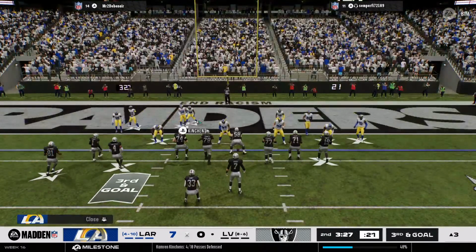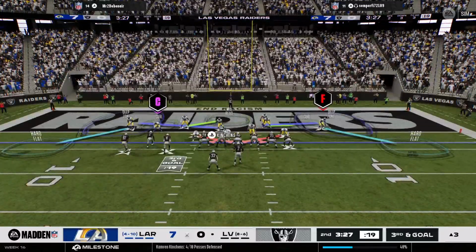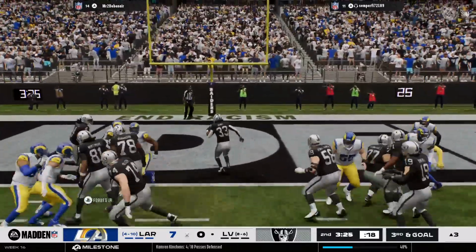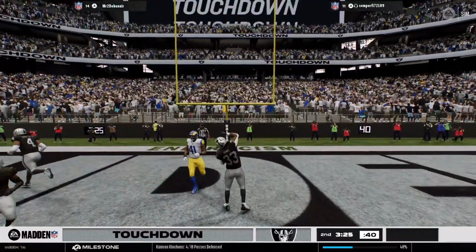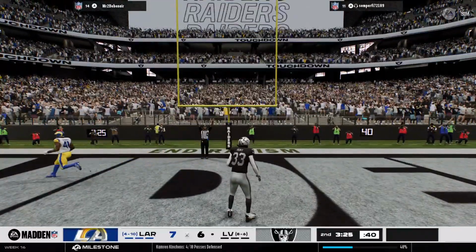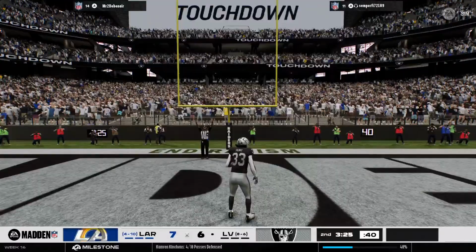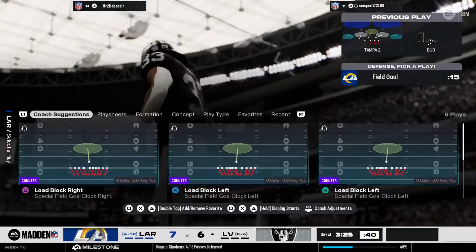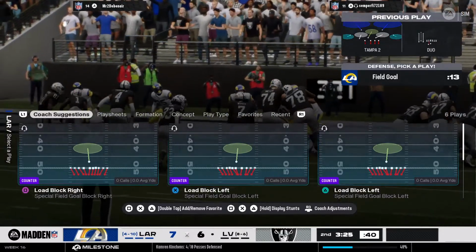On the ready. Here we go, set. Hunt will take this one in for a Vegas touchdown. So it's a pretty good season he's putting together running the football. That now 10 rushing touchdowns on the year.